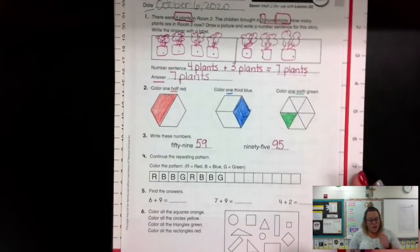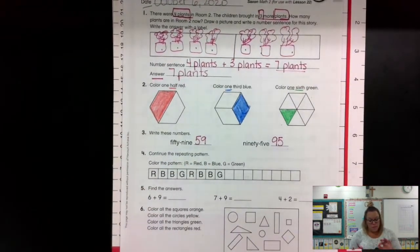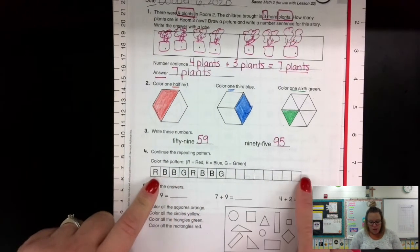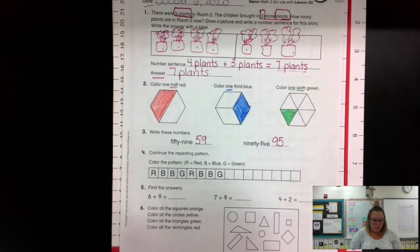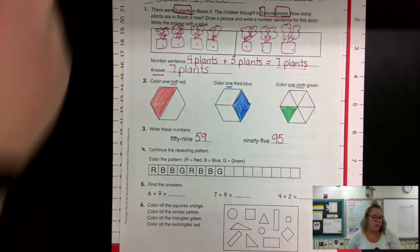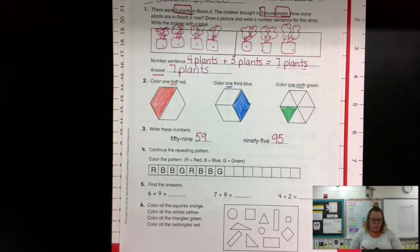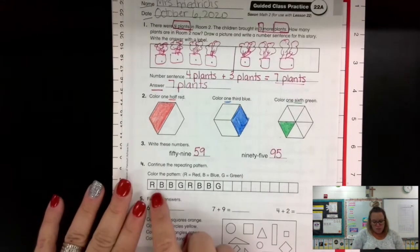9, 5, 95. Okay, now, don't let this confuse you. We have to continue the pattern, then we have to color it. So I'm gonna use a different color here with my stuff so it looks a little bit nicer for you. So we need to color this repeating pattern.